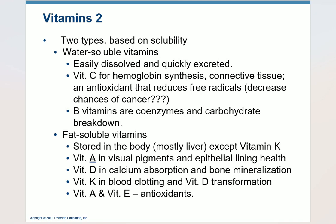Some fish oil that you take, if you take them, has vitamin A in it. The omega 3s, the fatty acids, they're good for your eyes. Vitamin D helps in calcium absorption and bone mineralization. So people with osteoporosis have low vitamin D. That probably caused their osteoporosis. Vitamin K helps in blood clotting.